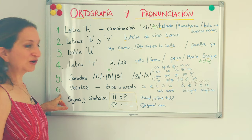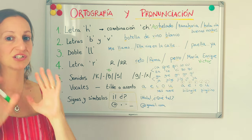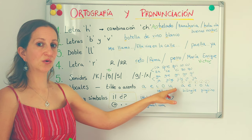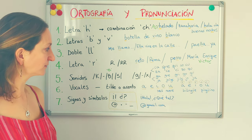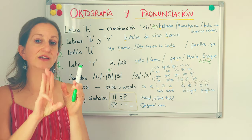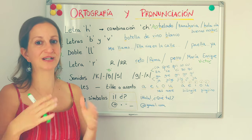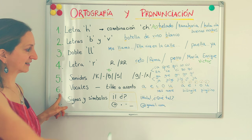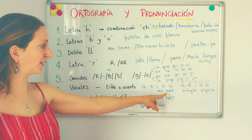Bien. Número 6. Vocales. The vowels. In Spanish we've got just 5 vowels, right? A, E, I, O, U. And they are always pronounced the same way. They're very simple. Even when we've got words where we've got 2 or even 3 vowels together, you pronounce every single one no matter what. For example, this number, número 6, o número 9.